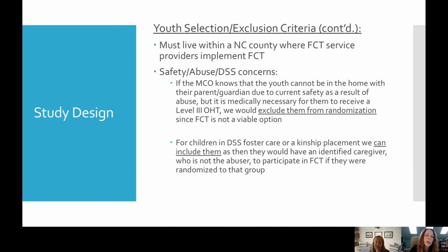And then lastly, if there are safety or abuse or DSS concerns where the MCO knows that the youth cannot be in the home with their parent or guardian due to current safety as a result of abuse, but it's medically necessary for them to receive a level 2 or level 3 out-of-home placement, they would be excluded from the study since FCT would not be a viable option at that point in time. However, it's really important to note that for children in DSS foster care or kinship placement, we absolutely can include them in the study as they would have an identified caregiver who is not the abuser who could participate in FCT if they were randomized to that group.